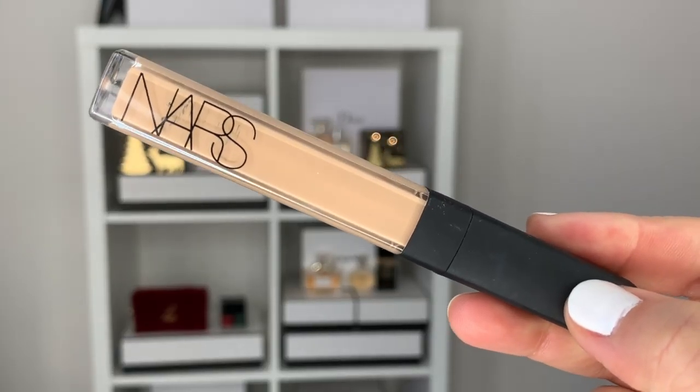This is the NARS Creamy Radiant, I'm in the shade Medium 1 Custard. I'm looking forward to seeing the brand new lip liners. I think they're coming out in March in Canada. I know in the States you guys already have them, but we're going to get the lip liners and I think the Rouge Allure Camellia lipsticks in March as well, so I'm looking forward to that collection.